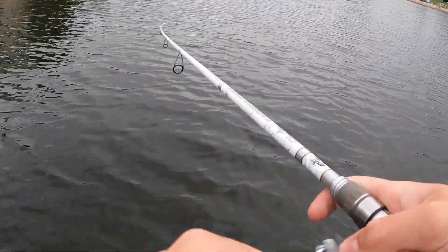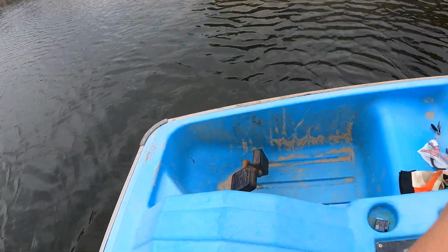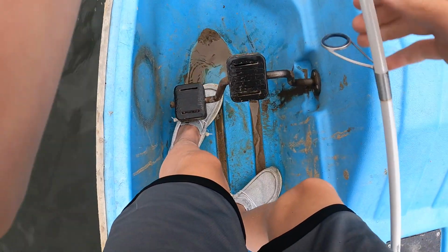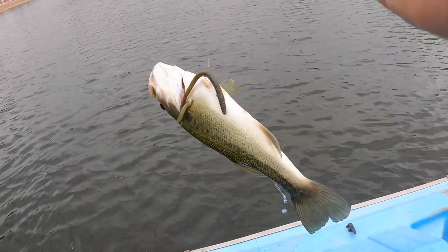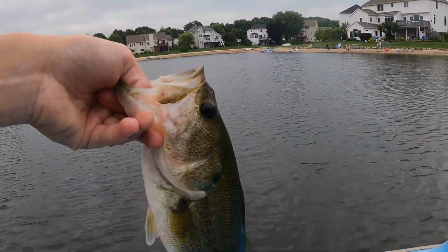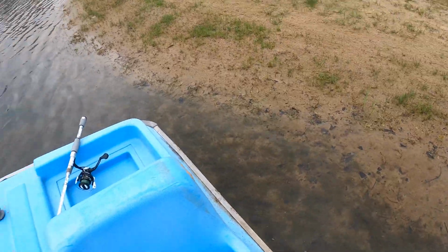That one. There's one. That feels halfway decent. Is it a giant? Oh my gosh, it's a giant. It's halfway decent. Well, it's actually a really nice fish. Somehow I snagged him though. It's a nice fish. Luckily I just barely skin hooked him in the belly, so he should be fine. Oh yeah, he swam off just fine.